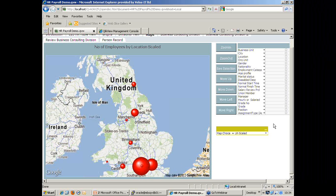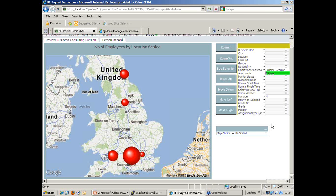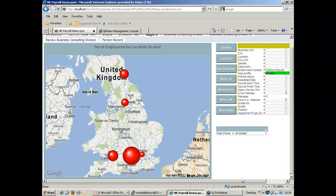by doing some more filtering of that data. I might want to do a simple inquiry like, how many people are over retirement age? If I go to age profile and select 65 plus, it shows me that information only for the people who are 65 plus. It's reduced the number of locations down to the locations where people over 65 actually work. And if I move to any of these, it'll show me the number of people over retirement age in that location. In Leeds, there are 2 of them. Again, nice and easy.